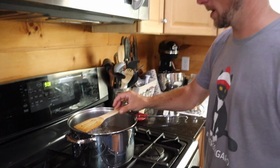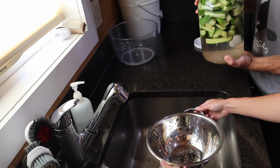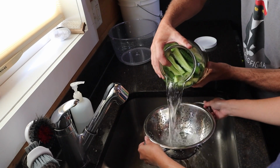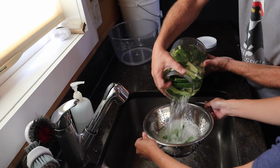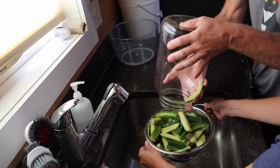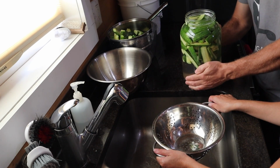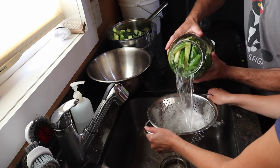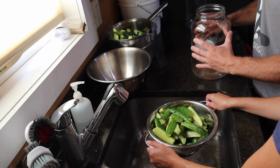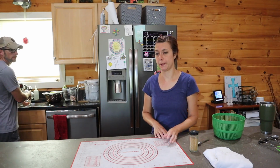While this warms up, we're going to strain our cucumbers and get the jars ready. Alright, here comes 4 pounds of cucumbers. Smells like cucumber. It does, doesn't it? They sure do smell good already. The hard part's gonna be waiting a while before we try them. Smells really good in here.